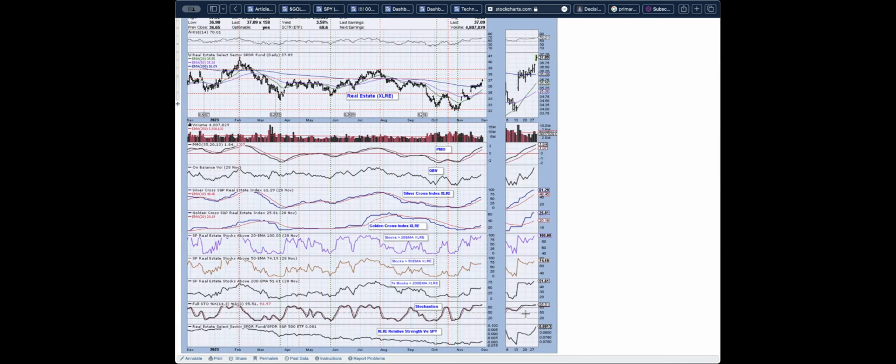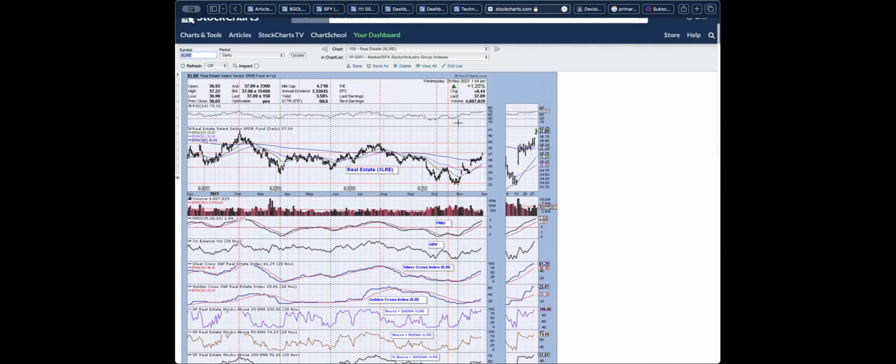And you can see that real estate really outperforming the SPY right now. I like real estate moving forward. This is a nice little reverse head and shoulders too. Head, left shoulder, right shoulder. So looking good for real estate.